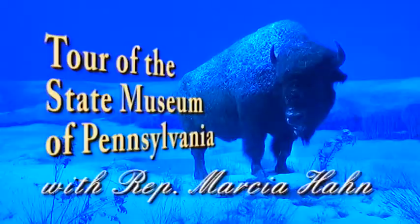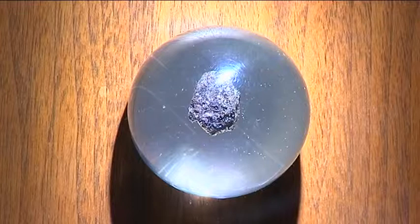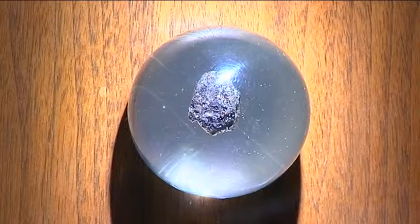I'm here with David Dunn, Director of the State Museum in Pennsylvania, and we're going to start our tour. David, do you want to tell me where we're starting today? We're starting right outside of our brand new planetarium, and we're standing next to the moon rocks, which are Pennsylvania's own moon rocks brought back from the 1969 and 1972 missions in which there were Pennsylvanians involved.